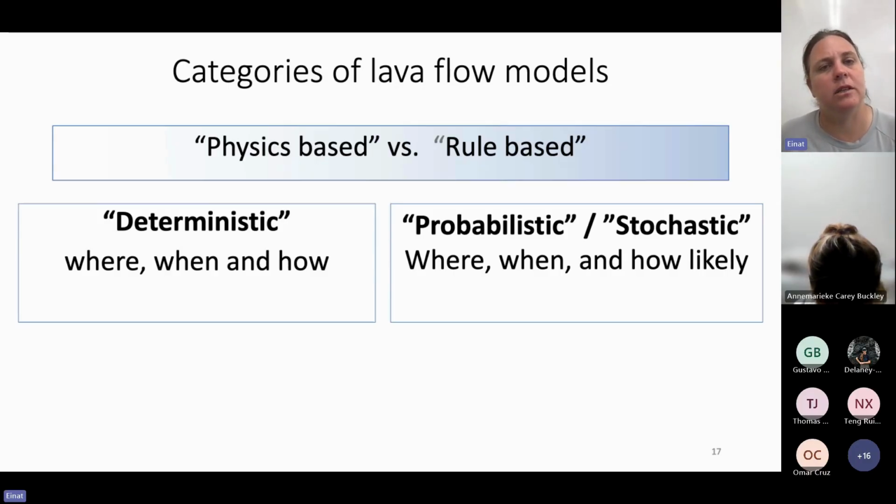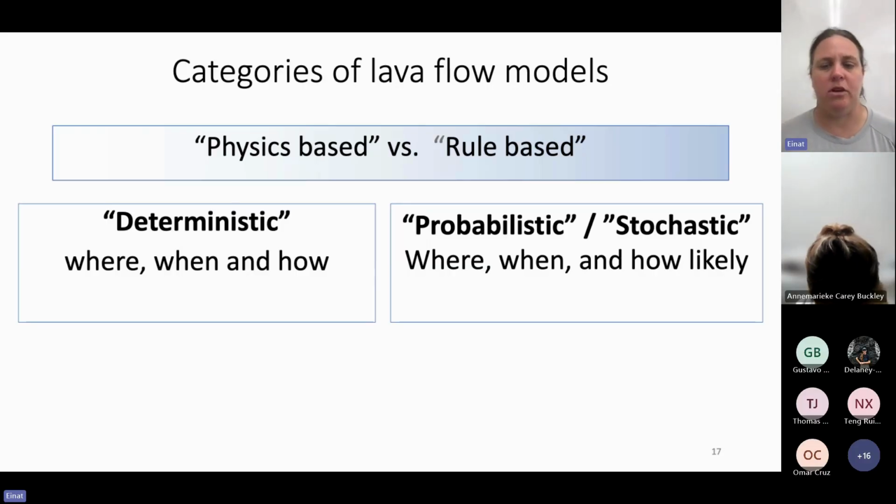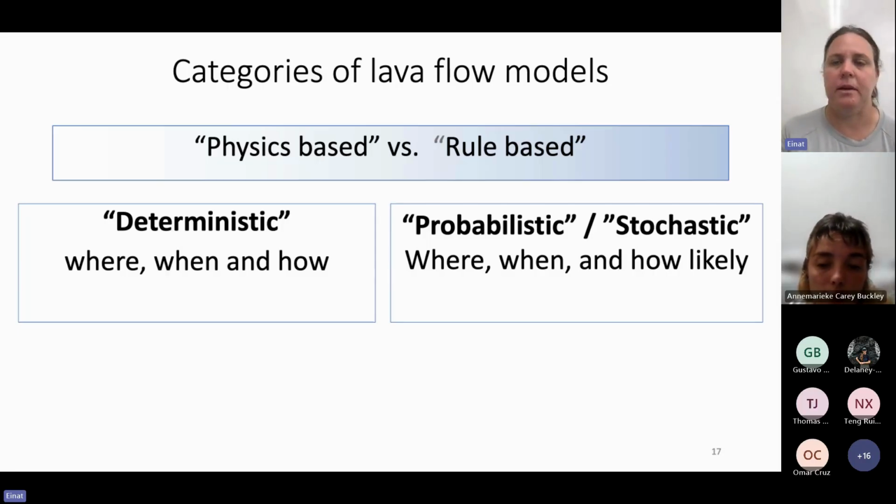Another way to characterize models is deterministic versus probabilistic. In deterministic models, we put in some input parameters and answer the questions of where, when, and how by solving equations, and we always get the same answer because it's always following either the same rules or the same physics. A different type is probabilistic or stochastic models, where it also answers the where and when, but with a different approach, by looking at the probability of the flow to go someplace.